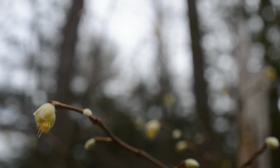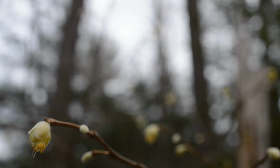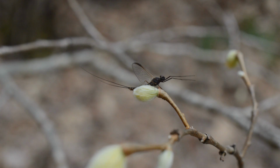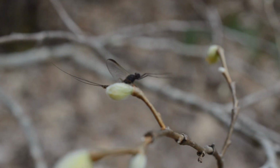Dirca palustris, what a fascinating plant. Smells great, looks cool. There's a guy. What's that, a mayfly? Look at this guy hanging out on the Dirca. And we'll go see what else is going on.